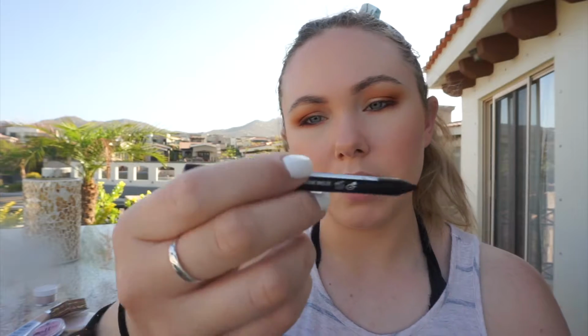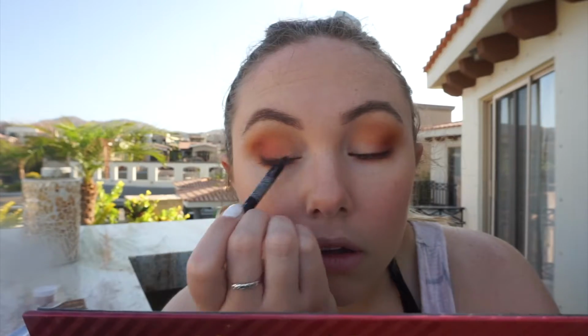Anyways, this is what we have for our eyes right now. Dropped a palette. So, I'm gonna put some eyeliner and stuff on. Makeup Forever Blacks, and this is in the shade Burnt Sienna.